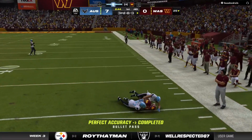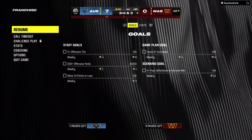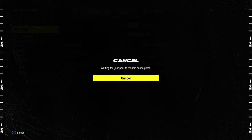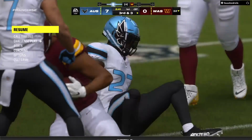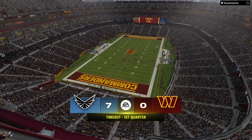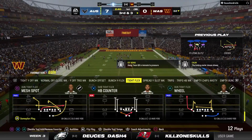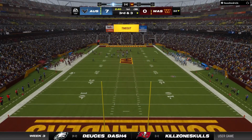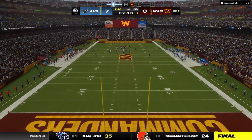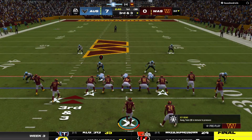He'll dump that off to Gibson, complete. And he's going to be dropped fall. Seven past the 30 to the 32. And before they can run this third down play, we're going to get a timeout. They'll have 2 remaining as we step aside here in this first quarter. They'll come up now, 3rd and 3.